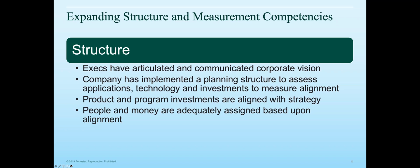But in a mature organization, that message is articulated, it's communicated, and it's understood and referred to consistently to help guide strategy formation and delivery. The company has implemented a planning structure that allows you to assess applications, technology, and investments to measure alignment. Product and program investments are aligned with strategy. They're not departmentally based. And people and money are adequately assigned based upon alignment.